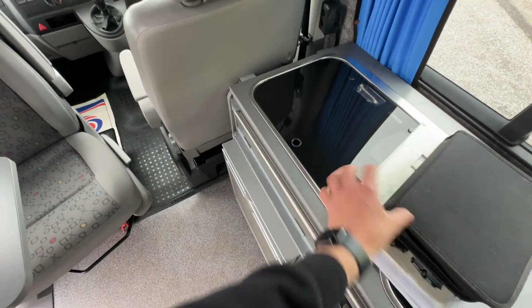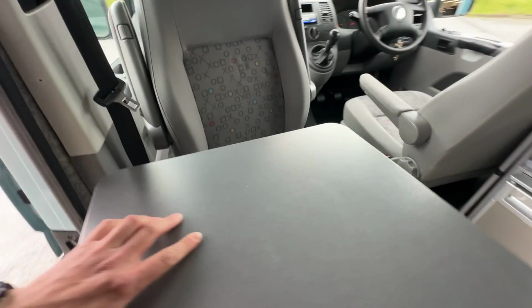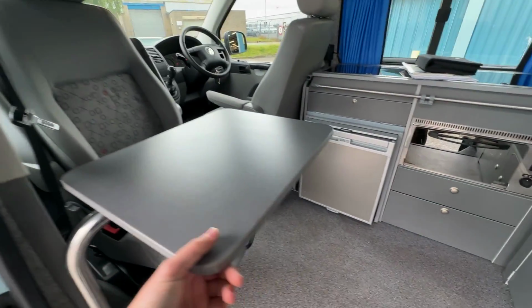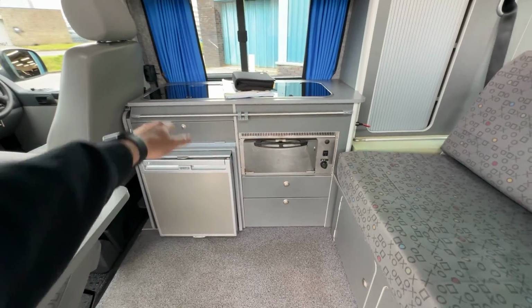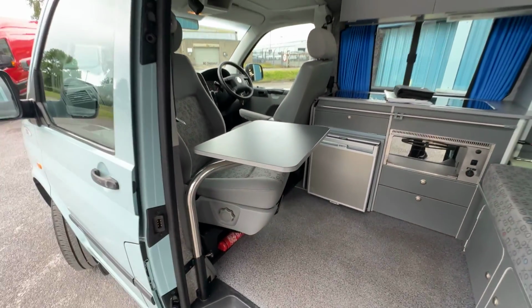The vehicle was recently MOT'd. The only advisory on the MOT was damage to the windscreen, which was a chip in the windscreen, but the windscreen has since been replaced as well. So we really have got an advisory free van. There is another table as well, which is just neatly stored behind there, and that of course goes on the rail just there as well. But lovely condition inside the van.